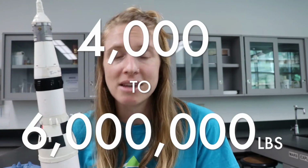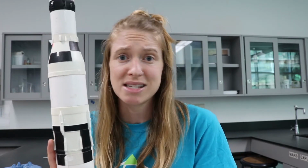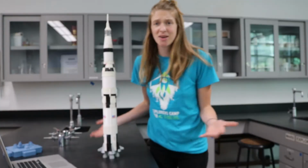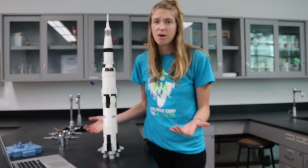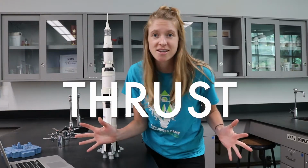In fact, rockets can weigh anywhere from 4,000 to 6 million pounds, which is really, really heavy, especially when the goal is to get these rockets off of planet Earth and into space. So scientists need to think of ways to actually fight against the gravity that's pulling these rockets down, that's causing them to weigh 6 million pounds, and to suddenly make them feel weightless so that they can fly and fly and fly. So to launch rockets into space, we need to create a specific type of motion called thrust.